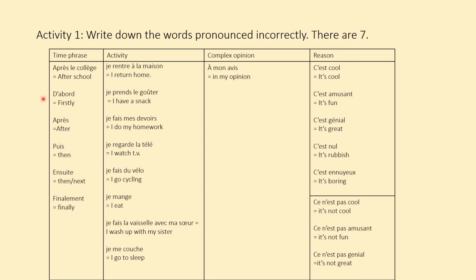3. Après le collège, je fais mes devoirs. Après le collège, je fais mes devoirs. Okay. Next.